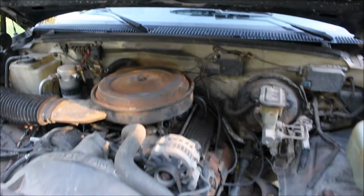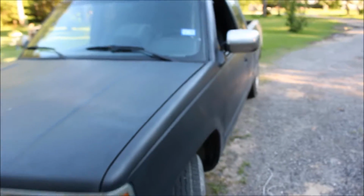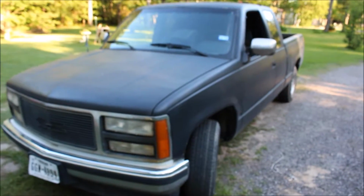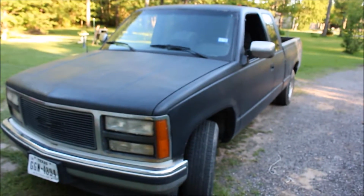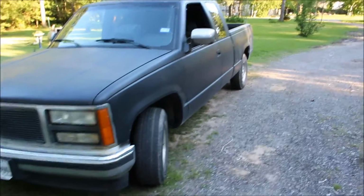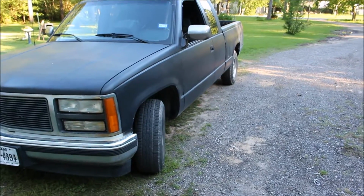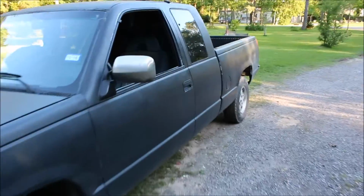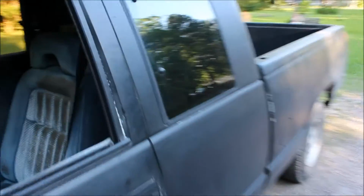Might lower it. If I lower it, I'll do a C-notch and a flip kit on it, so that'll do the back 6 inches. Then the front, I don't know what I'm gonna do to lower the front yet. I know I'm just mumbling a lot, but yeah, there I am.